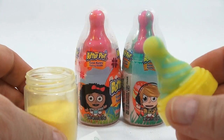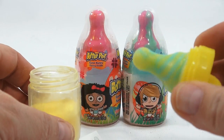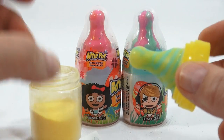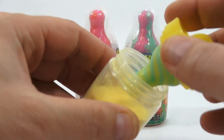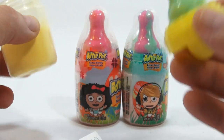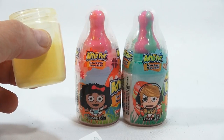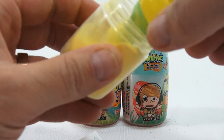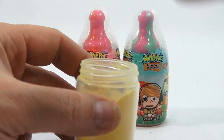You've got a baby bottle top, which you're supposed to add saliva to, and you stick it back in. And then it has the sugar. Let's go for it. Okay, that's good flavor. It doesn't go in very far. Check that out.